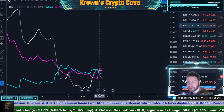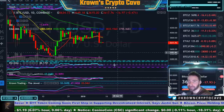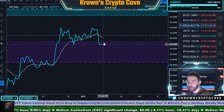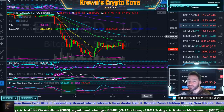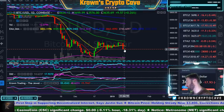Overall, we do have DMI and ADX not telling us anything right here, but the DMI minus is getting pretty close. More importantly, though, the RSI is getting back into the bearish control zone, trending well below that exponential over there as well. So again, putting these sorts of things together, it's telling you exactly what the charts are telling you, right? It's telling you that the bears are in control.